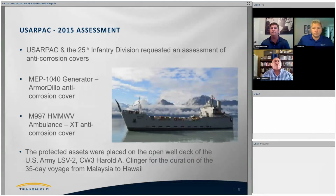Back in 2015, USARPAC and the 25th Infantry Division requested Transhield to support an assessment of covers, and we provided two types of covers, an XT anti-corrosion cover on a Humvee and an Armadillo anti-corrosion cover on an MEP 1040 generator.